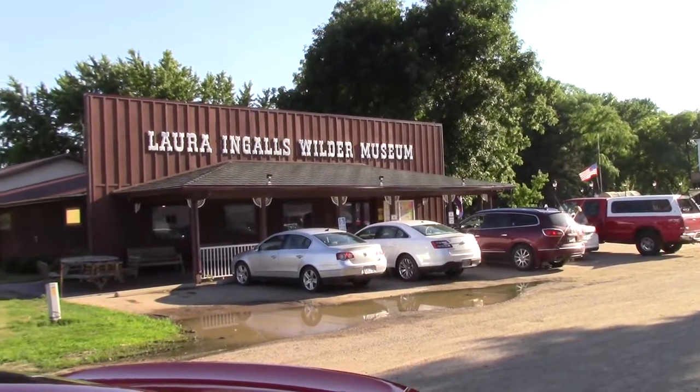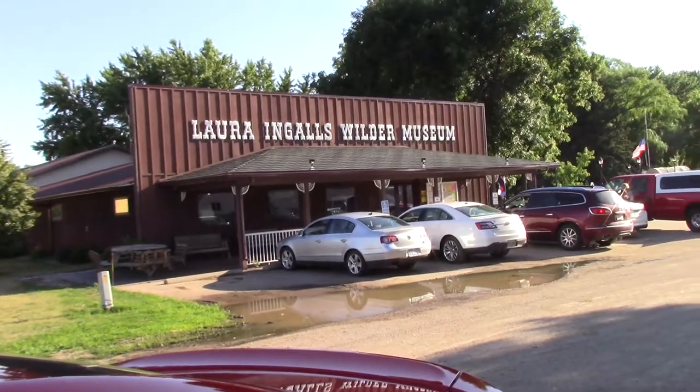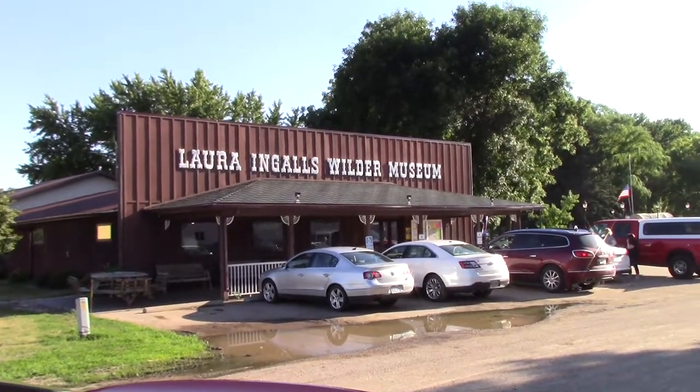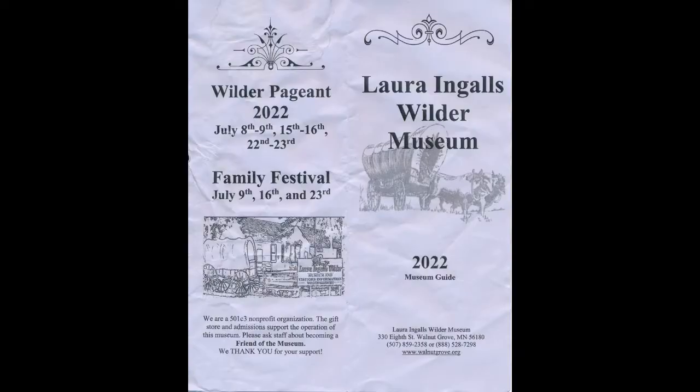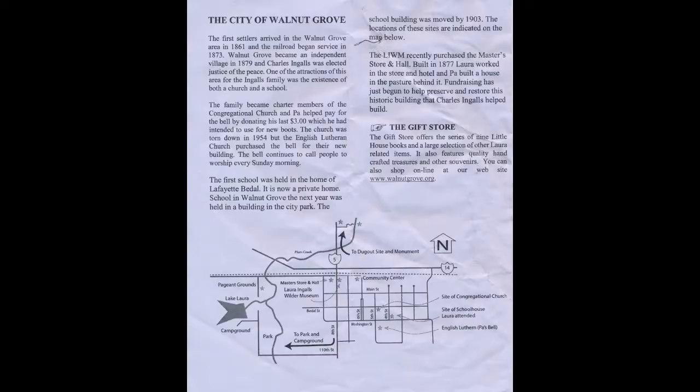I'm going to do a drive around tour of town to hit some of the spots actually in town. Every year for the pageant weekends, the Walnut Grove Museum and Pageant put together a brochure. It has lots of information of what you can see in the museum and what you can see around town. But the part that we're really interested in today is the map.